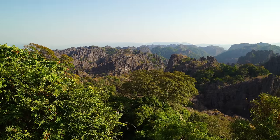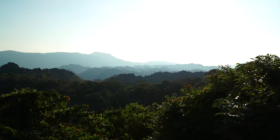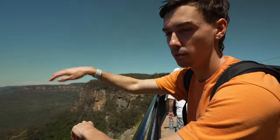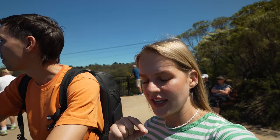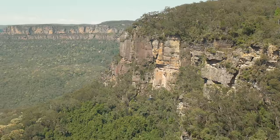Everything. Wow. This is kind of similar to when we were in Lao and we had those mountains. I don't know where we were in Lao at the time, but there was those crazy mountains that went on for miles and miles. That's when we went to the lodge, yeah. The little wooden lodge thing. Oh, what was that area called? It was beautiful as well. It was really, really nice.